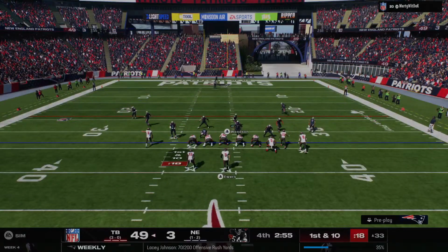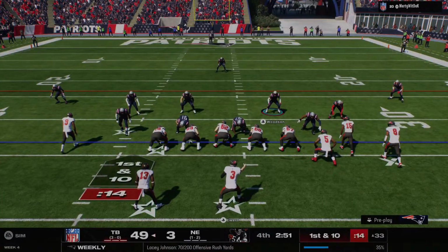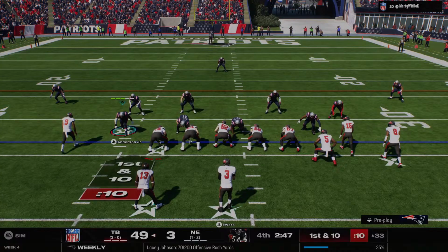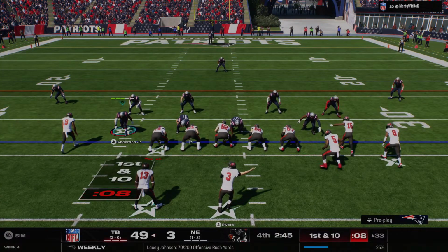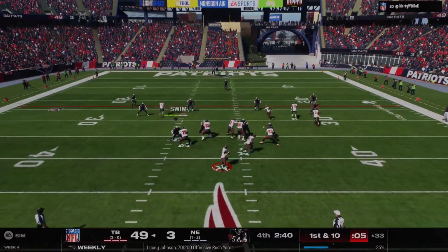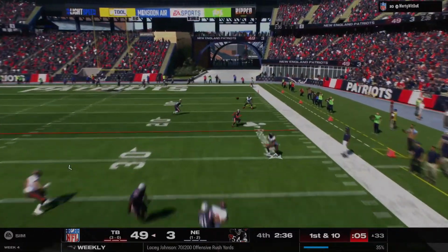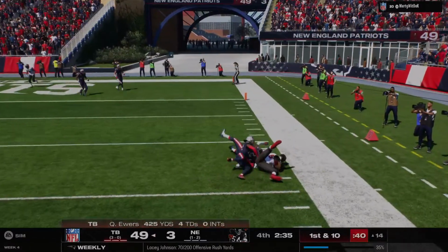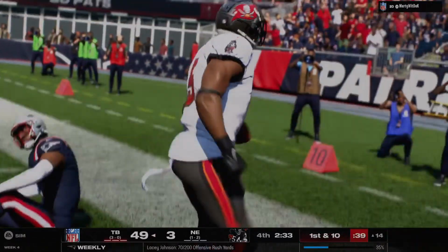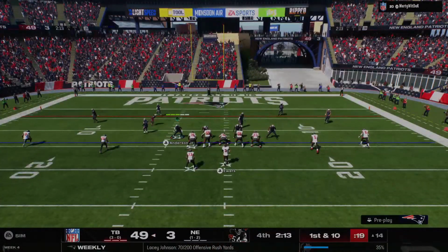19, right here. 19 tight, 19 tight. Check go. Back to throw now. He's on the move. Catch is made down the right sideline. And they make the stop as that play reaches the 14-yard line. To the line we go. They're set, 1st and 10.